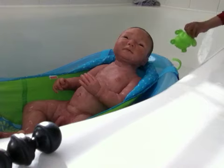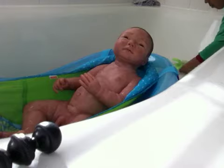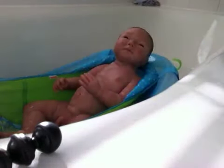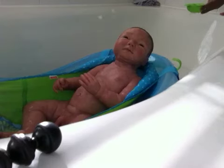Here's his towel. Here's his baby towel with the hoodie. So cute with the stripes. So cool.